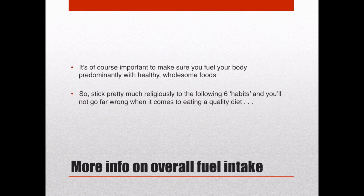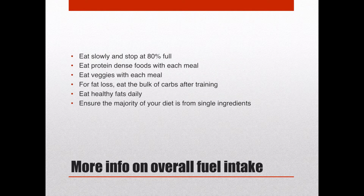It is, of course, important to make sure that you fuel your body predominantly with healthy, wholesome foods. So don't take a KFC as your high-fat intake if you're an endomorph. Stick pretty much religiously to the following habits, which we've already gone through in the level 1 nutrition, and you're not going to go too far wrong. As we said, hopefully you're already doing those 6 things already, and this is really going to help you. What we've gone through today should be helping you dial things in just that little bit further.